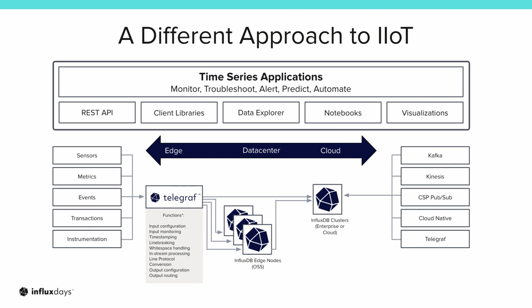Now, the other thing we've done, with that sort of top-level application building environment, is we've spread out the capabilities of the database to a more edge, data center, and cloud model. Whereas we used to just say we have one database, run it where you want, we now look at OSS, open source, enterprise, which is our data center product, and InfluxDB Cloud as really one stack, a vertical stack where you can capture and store data where it's born, and then strategically and intelligently move it to where it needs to be consumed.